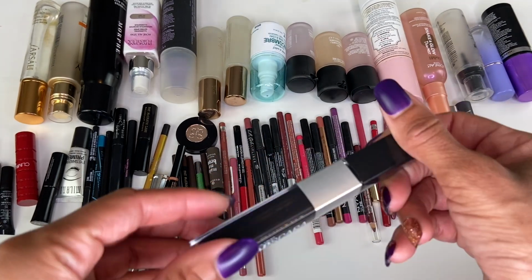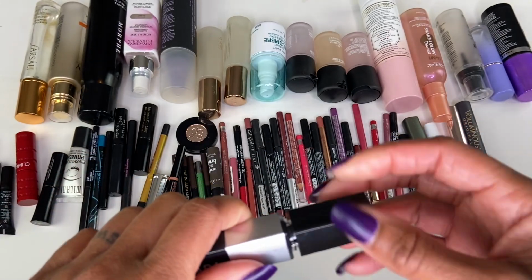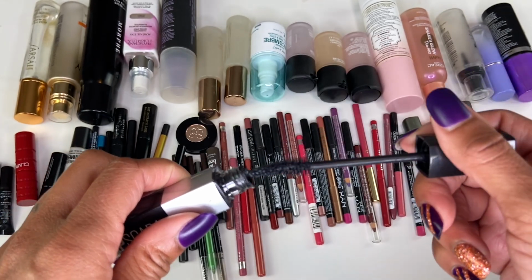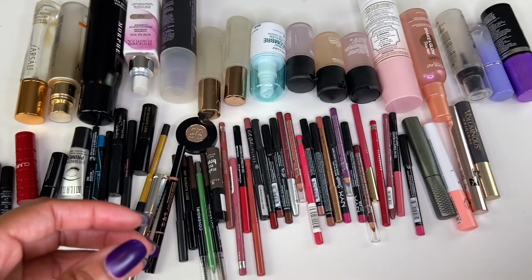It actually works. All right, here we have the Maybelline Snapscara. I really do like this mascara. Adds length and volume. That's what I like. I like mascaras that add length and volume. I am going to declutter this one because I don't remember when I purchased this one. It wasn't recent, so to the trash you go.